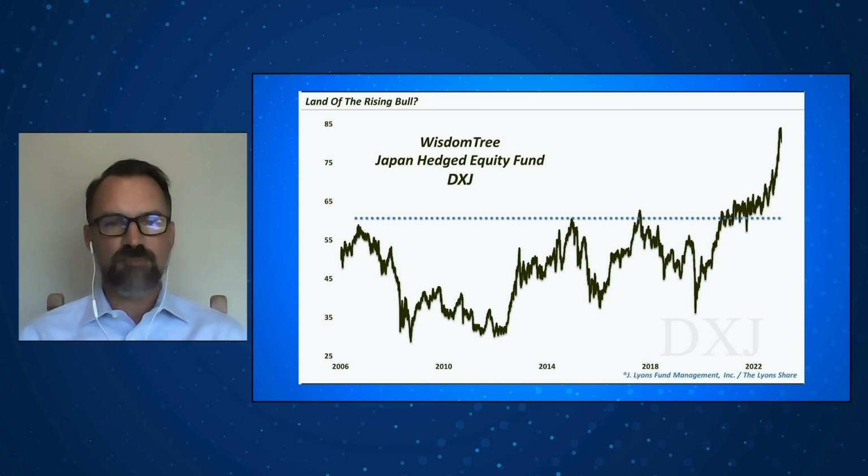And unlike the US, like I mentioned before, which we doubt the long-term sustainability of this bull market, Japan has more of a potential for sustained upside, for sustained higher highs and higher lows, that type of thing. So Japan would be one area we'd be looking for more of that sustainable potential for the upside.